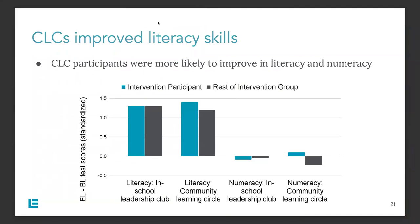And when speaking of CLCs, one of the other areas that we do see improvement on is that CLC participants were more likely to improve in both literacy and numeracy. What we know is that these differences were statistically significant compared to the rest of the control group and the rest of the treatment group. So this kind of marginal effect is what we're looking for, where the added benefit of being part of the CLCs appears to have led to improvements in both literacy and numeracy.